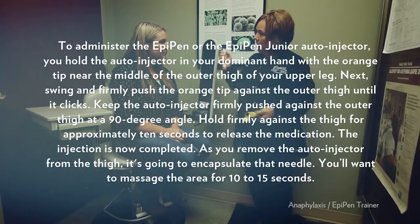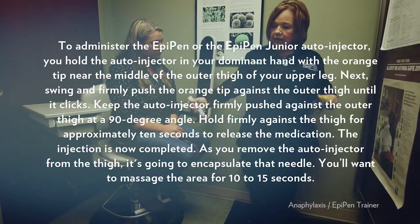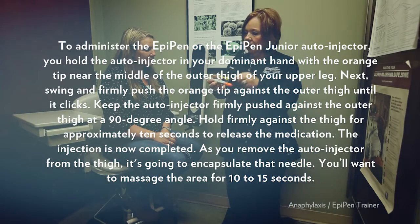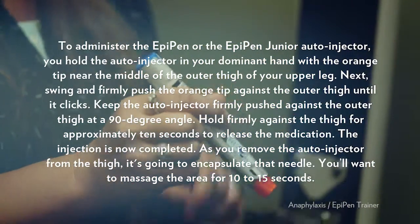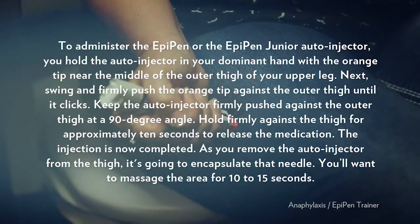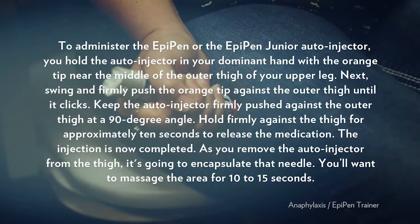To administer the EpiPen or the EpiPen Junior autoinjector, you hold the autoinjector in your dominant hand with the orange tip near the middle of the outer thigh of your upper leg. Next, swing and firmly push the orange tip against the outer thigh until it clicks. Keep the autoinjector firmly pushed against the outer thigh at a 90-degree angle. Hold firmly against the thigh for approximately 10 seconds to release the medication. The injection is now completed.